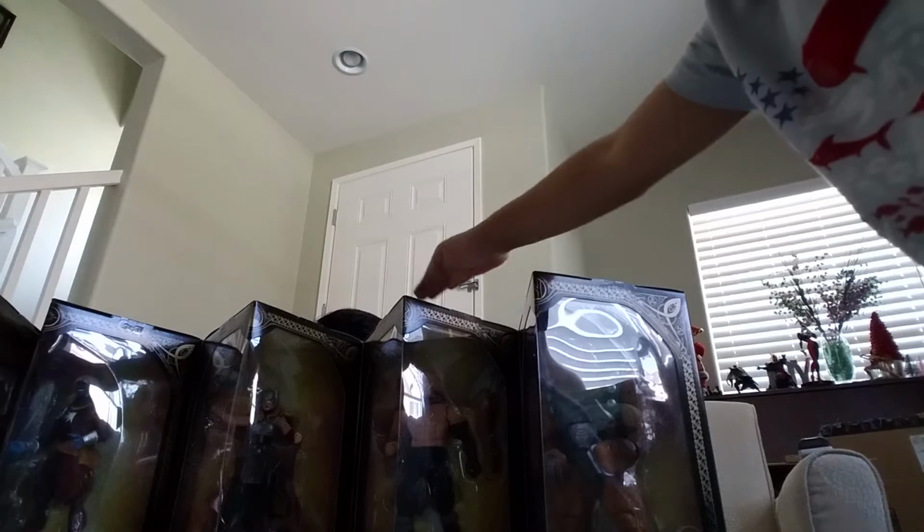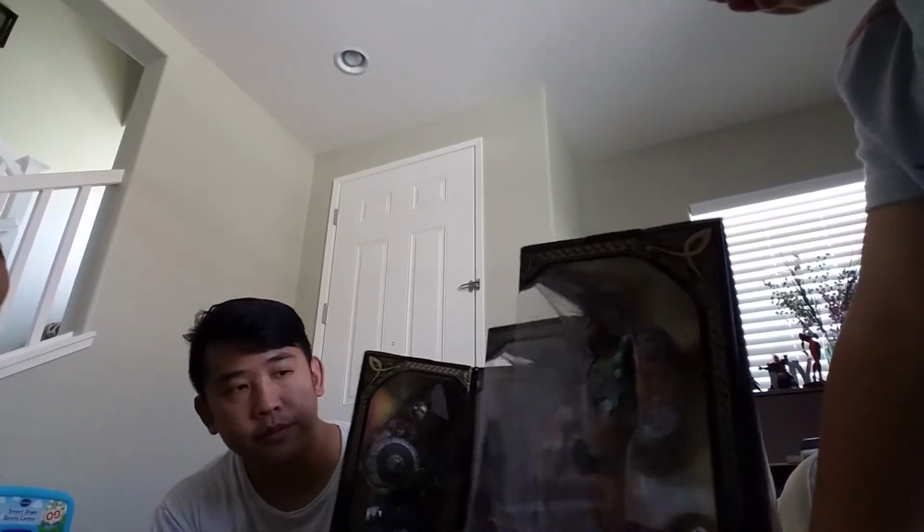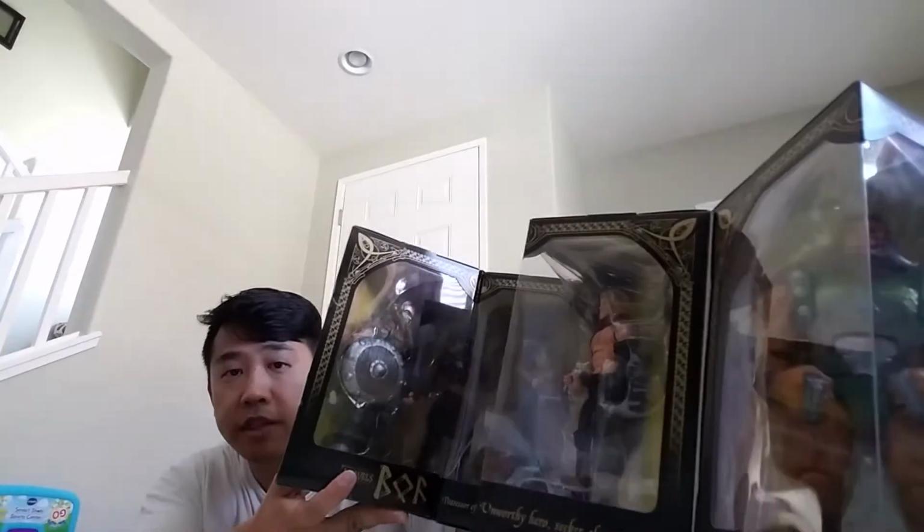Very cool looking set, huh? Which is your favorite, Parker? This one. Which one's that one? Thor? This one. And that's a really cool armor he has. Some metallic paint on it. I think his name is Yurik? Or Yulik? Something like that. But it's a very cool set.